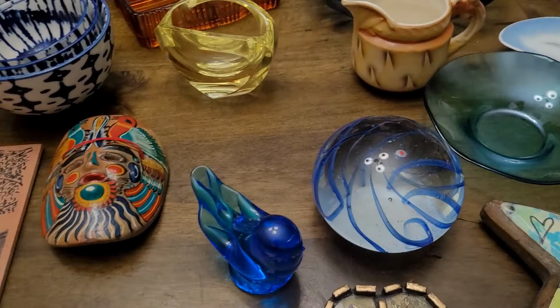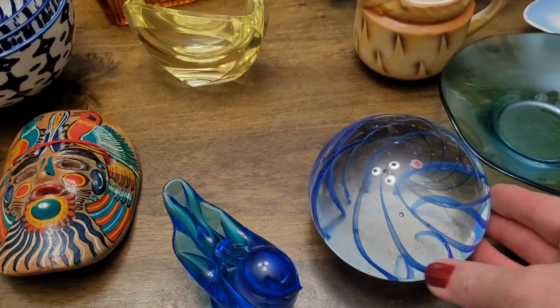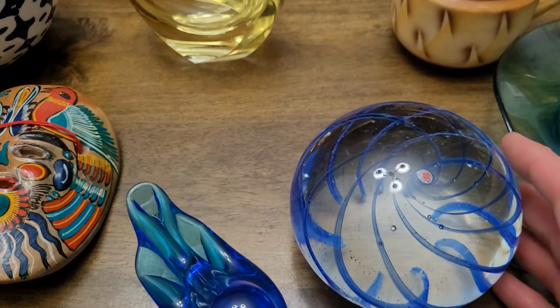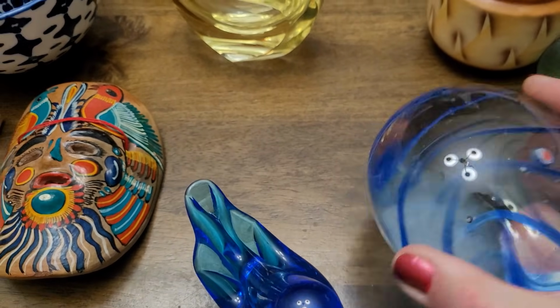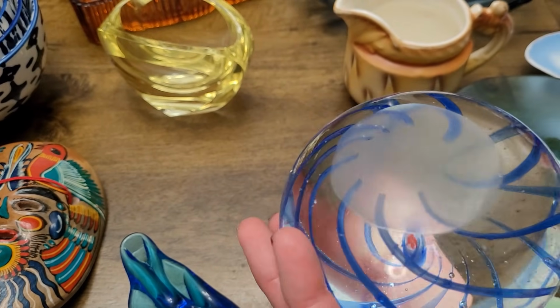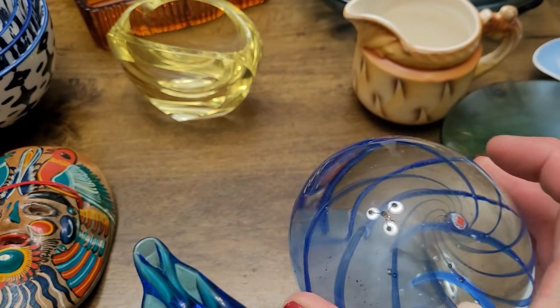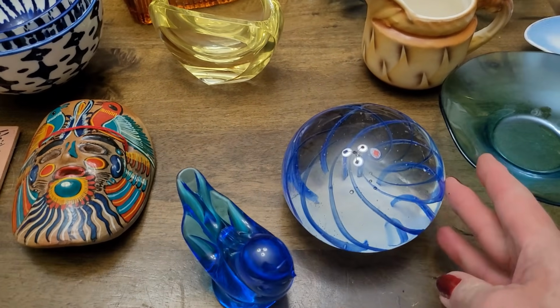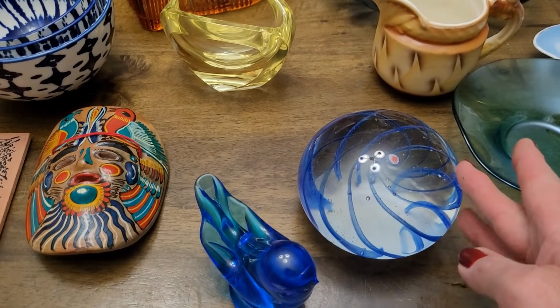Over here we have a gorgeous swirled paperweight. In the middle it's a little Millefiori. The base is not fully polished, it's not signed. I paid a couple of dollars for it, and I am going to ask $25.